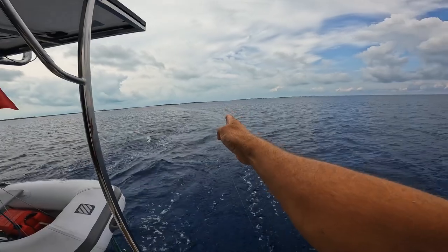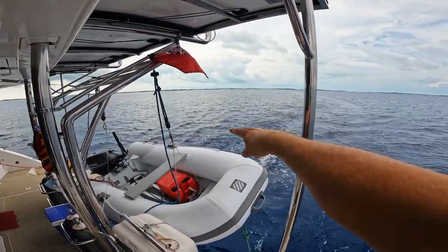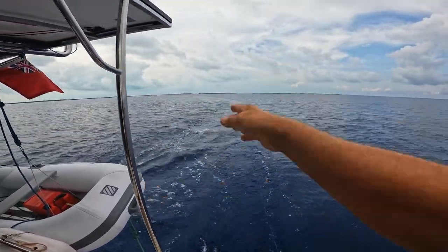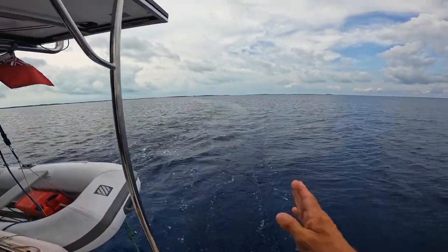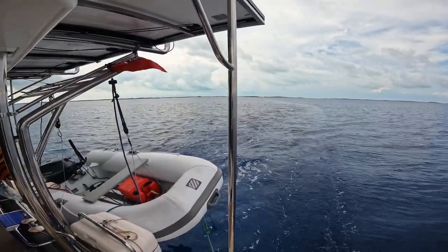So this one is about 100 meters long and that one is about 15 to 20 meters long. So we have two, a very long one and a very short one. And currently this one is orange and green and that one is just orange.